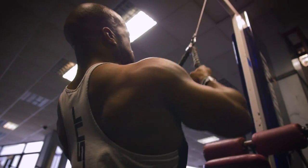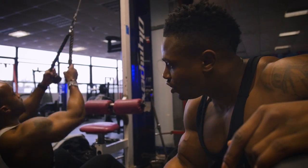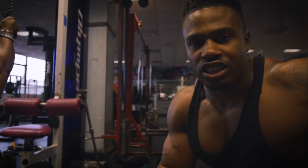Dope exercise. It's a variation for you on back day if you're tired of doing your regular lat pull downs. Put the rope on and try this out. There's plenty of ways to make training exciting.